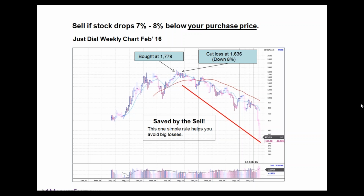It could be one of the moving averages where it has found support earlier, or it could be a particular price level where you see that the stock has historically found support earlier. So I hope that answers your question, Rajiv.